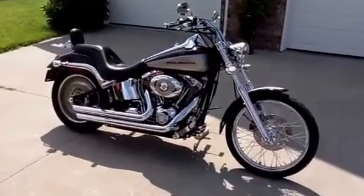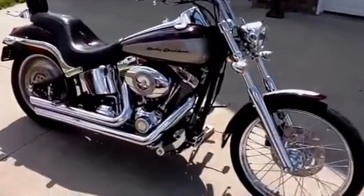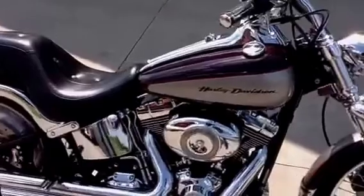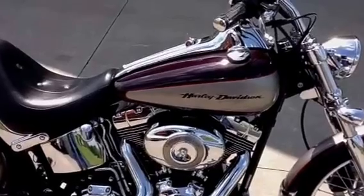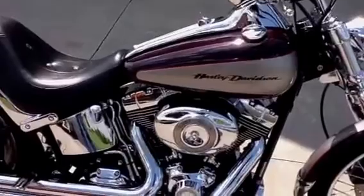This is a 2007 Harley Davidson Softail Deuce. The color is burgundy metallic and gold pearl. The gold pearl actually looks like a metallic silver, depending on the sun you're in.